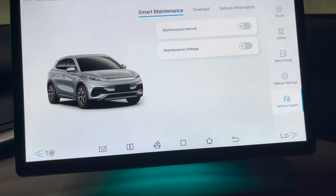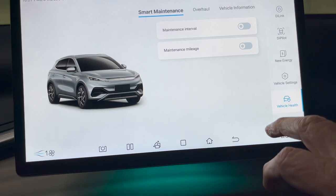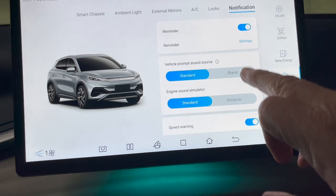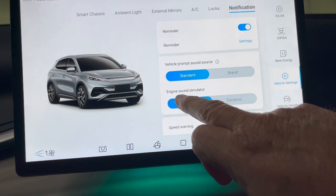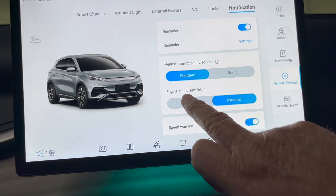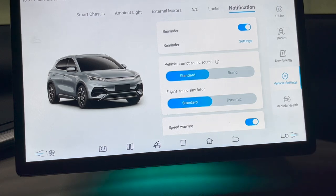So you probably know that there's a noise generator when you're going slow. It can be annoying to some, but you can change it by going to vehicle settings, then notification, and you'll see engine noise simulator, or engine sound simulator, dynamic and standard. Some people say you can turn it off. Let's see what Gavin's got to say from Ecotricity NZ. He's always got something to say.